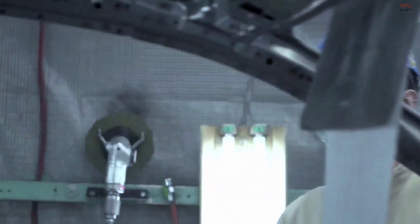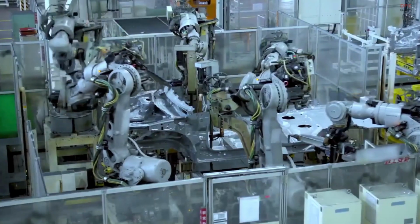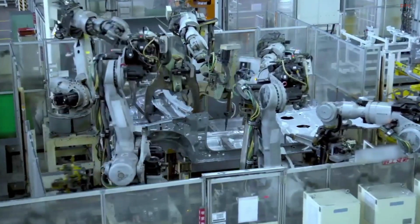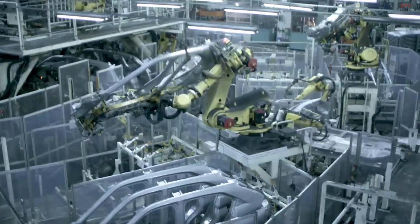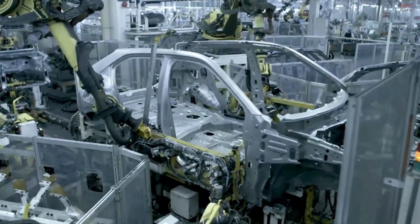This new Eclipse Cross is also available with a complete portfolio of advanced safety features, including blind spot warning with rear cross traffic alert, adaptive cruise control, multi-view camera system, lane departure warning, and forward collision mitigation.